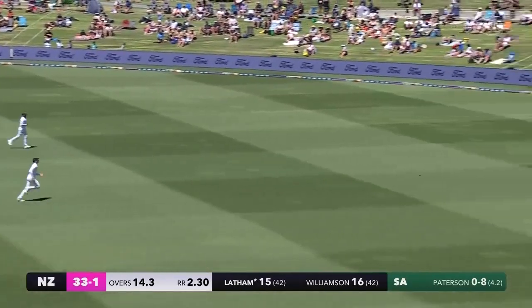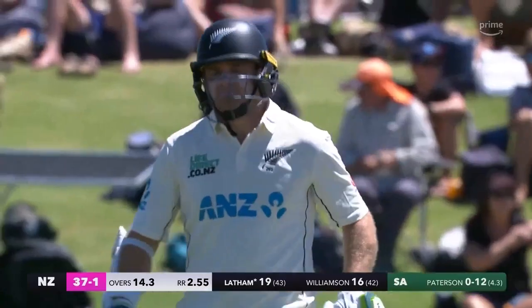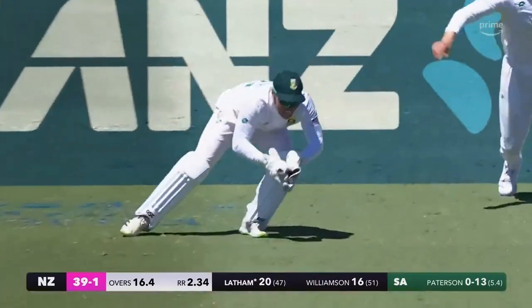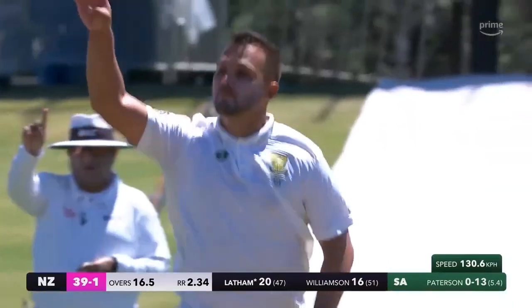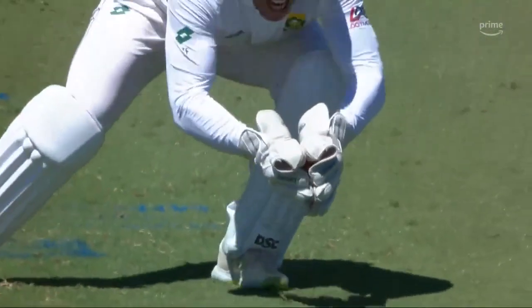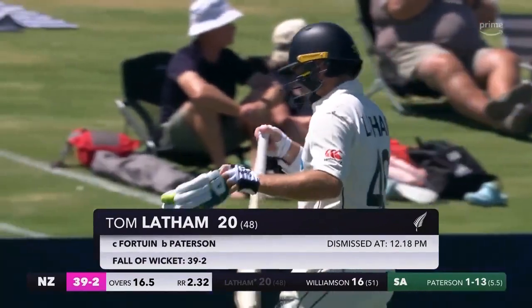That's a lovely shot. What a response from Tom Latham. Misses the ball before, middles this one. That's an edge, and he's gone. Patterson has his first today. Latham just reached for it, took the edge, taken. And another breakthrough for the South African side. Tom Latham departs for 20, New Zealand 39 for 2.